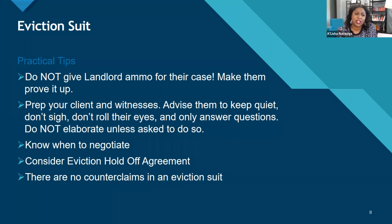The last practical tip I would say about evictions is that there are no counterclaims in an eviction suit. The only thing that the judge is going to consider is possession and rent if it's at issue. Anything about security deposits, repairs, illegal towing, those all come into play in a separate lawsuit, not the eviction suit.